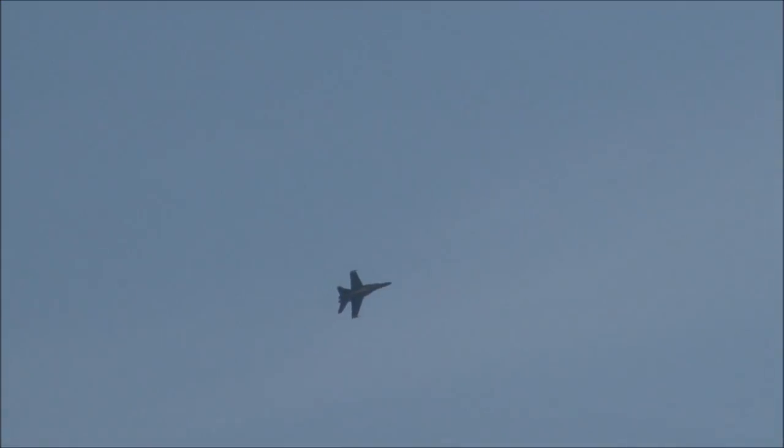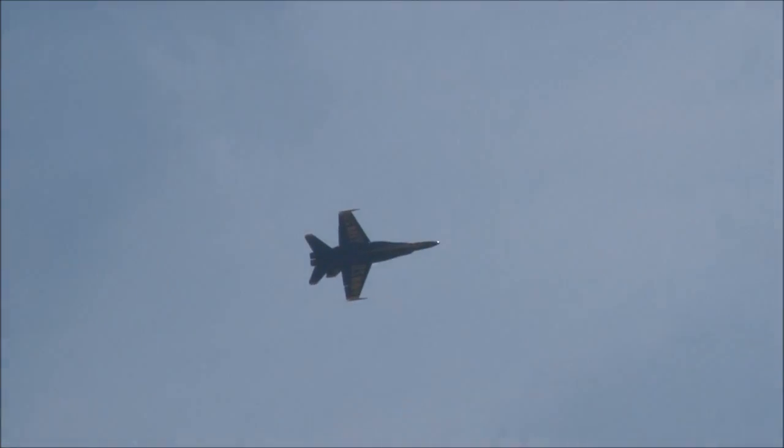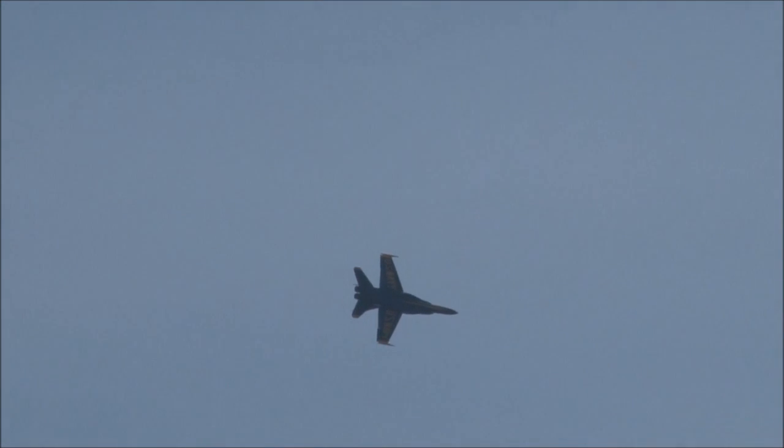To the left, the Diamond is setting up for their next maneuver, the Diamond Aileron Roll. Approaching center point, on a signal from Captain McWhirter, all four pilots will simultaneously roll their aircraft 360 degrees. A very precise Diamond Aileron Roll. Let's listen in.